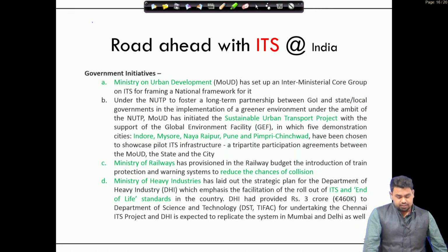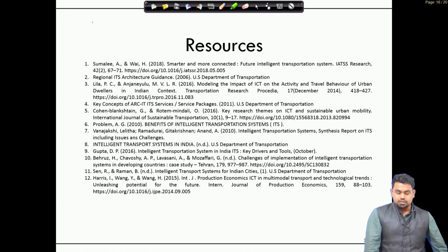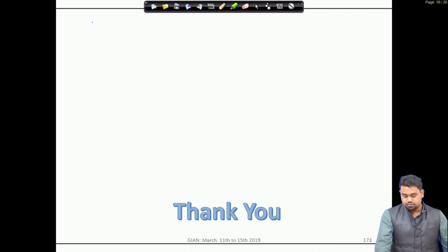These are further examples of how different cases have been used for different smart city projects, and mainly it has still been limited to government initiatives. We haven't yet found how much private enterprises are into this intelligent transport area. These are the resources you can go through later to find more information; these are some websites to collect it. As I was saying, the US DOT, the US Department of Transportation, is where you can get information about the architectures. So that's all. Thank you.